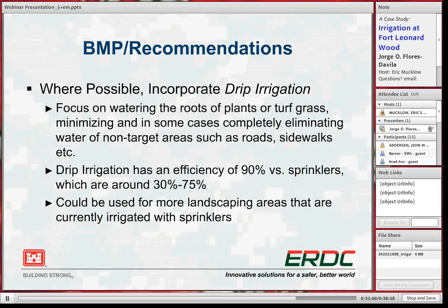When possible, incorporate drip irrigation. Drip irrigation is a very neat method of micro irrigation, but it's best used for things like the landscape, the aesthetics of a building. Drip irrigation has a 90% water efficiency versus sprinklers that have anywhere between 30 to 75% efficiency. The ones that we used, the Eagle Rain Bird systems, use 75%. So this could really help minimize the amount of water, and it's controllable. That way you can irrigate as the certain plant type requires, and that's a very good tool. When it's possible to use, it's definitely worth the consideration.